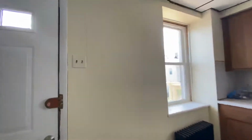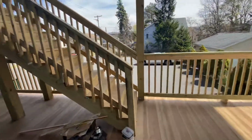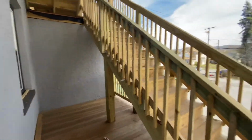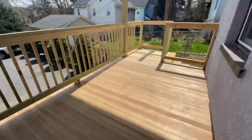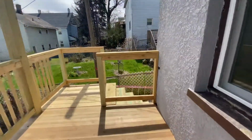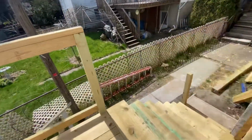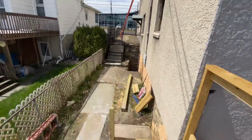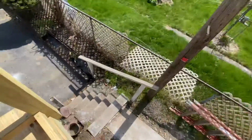This is actually the main entrance. This is where you come for the lockbox and everything. The construction is just about 95% complete, almost there. You just have to stain the deck and fix the railing over here. So as soon as this is done, so it's safe, we'll list it to show. Those steps will be done.